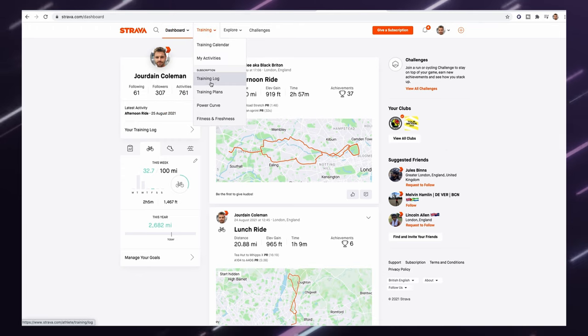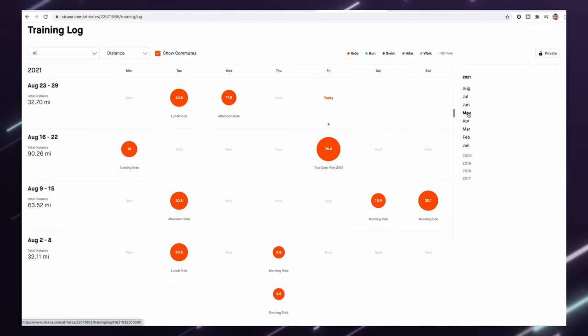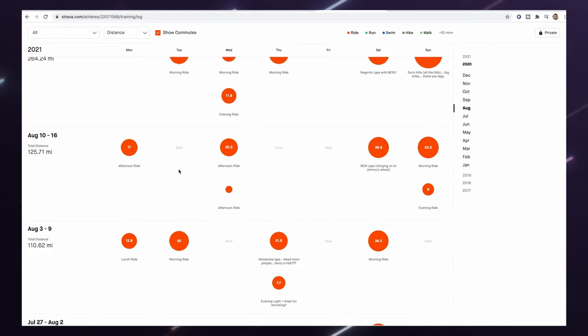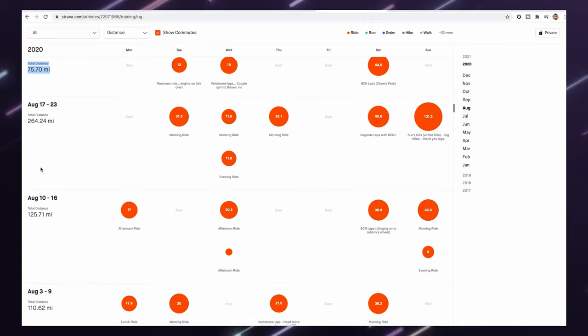On desktop, it's a little different. You just come up to training and training log from the main navigation. We can see we have the data as well in the circles. We can scroll through months and years easily as we could on mobile. We can also hover over an item to give us a little bit more detail. And then on the left-hand side, you also have weekly summary, which just sums up what you've done each week.